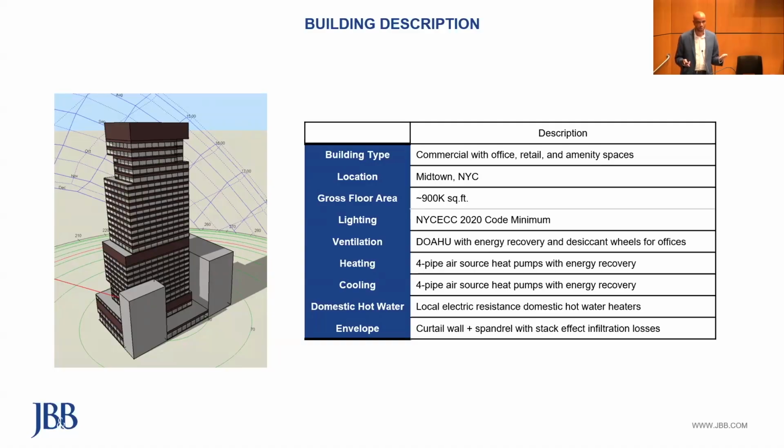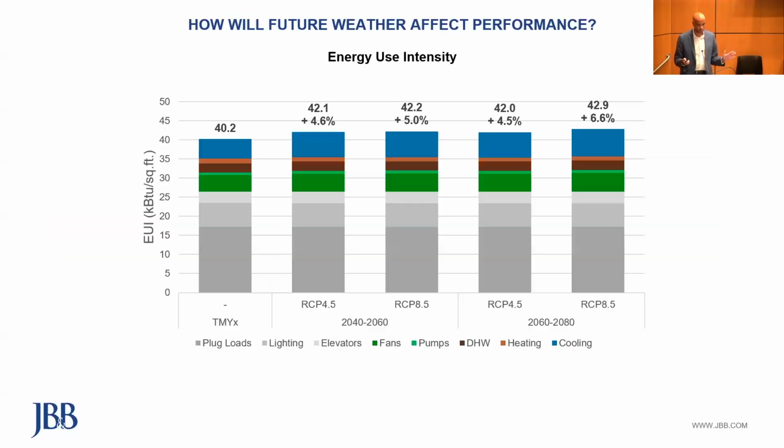Now, as a 4-pipe air source heat pump, it's going to have a highly efficient heating system, but note that it also has heat recovery built into it. Hold on to that little nugget. All of that's going to be relevant in 2 or 3 slides. So what does this all mean for energy use?